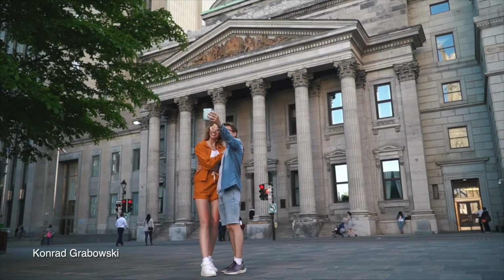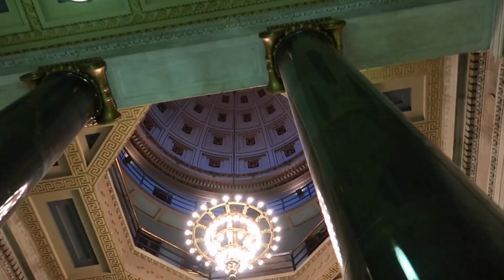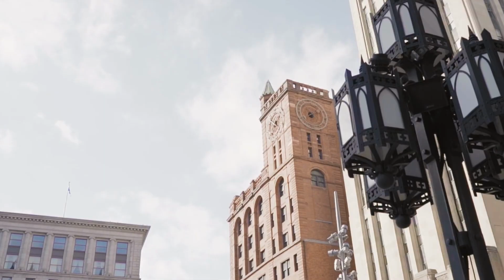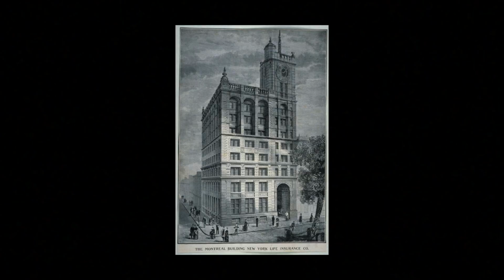Just on over here a little ways, we have the Bank of Montreal. That's, of course, a very neoclassical design. The first bank in Canada. And then over here, I love this one. You see that red building? That, believe it or not, was the very first skyscraper built in Montreal.